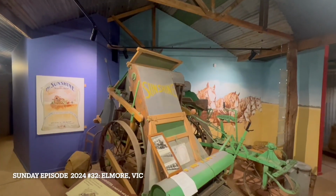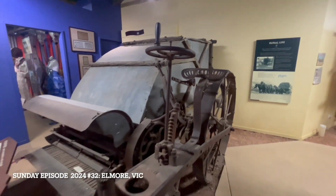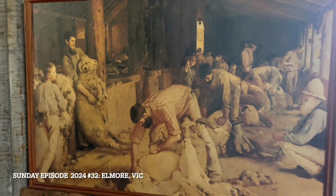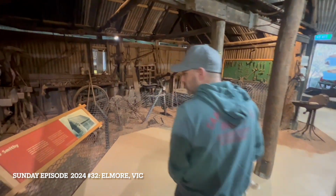This is a free place you can enter. It's got a shop here. This was such a great little museum. The town was very proud of it. They had volunteers running it. We learned so much about the history with the farming equipment and just a lot of town history. It was really good and definitely worth stopping by.